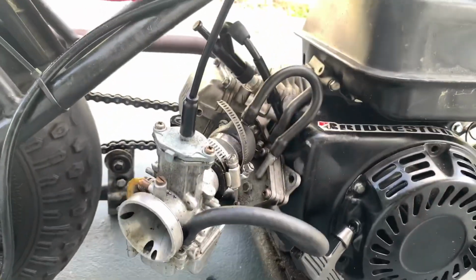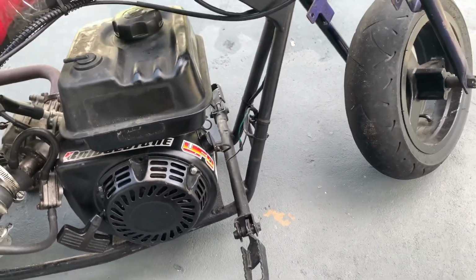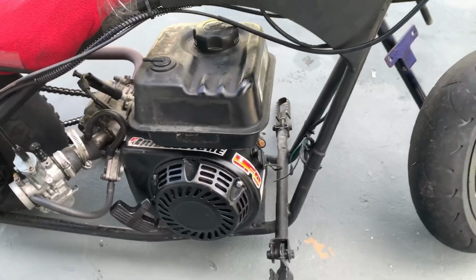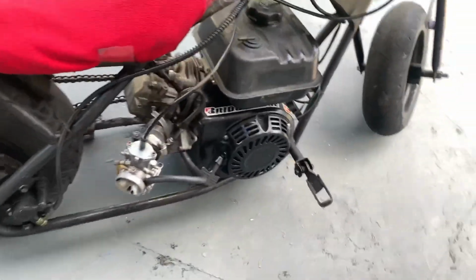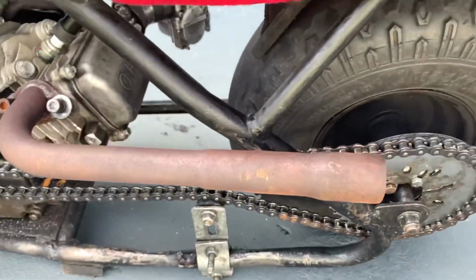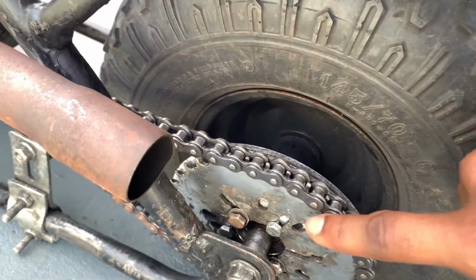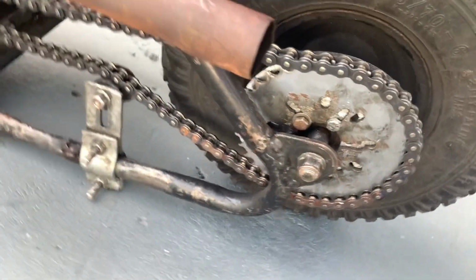It has a PWK carb, got an OCO, I think what that is, a 24. Yeah, got a 24 on it. He said they got a billet ride, billet flywheel, got a cam, got some springs. I don't know what kind of springs. We got a nice little interesting pipe. Everything on here is set up very interesting.